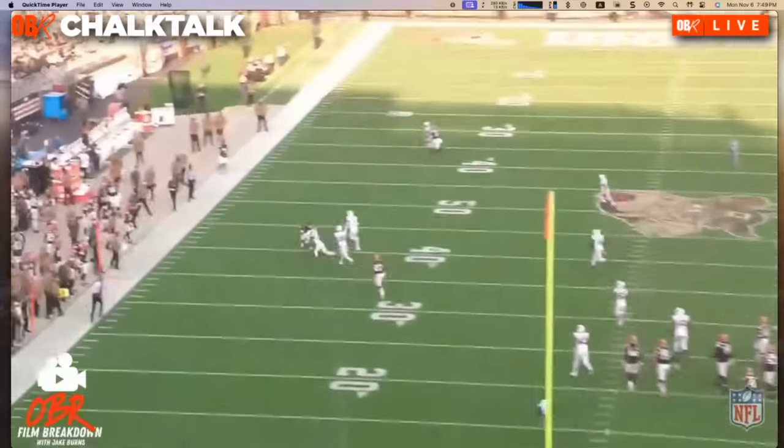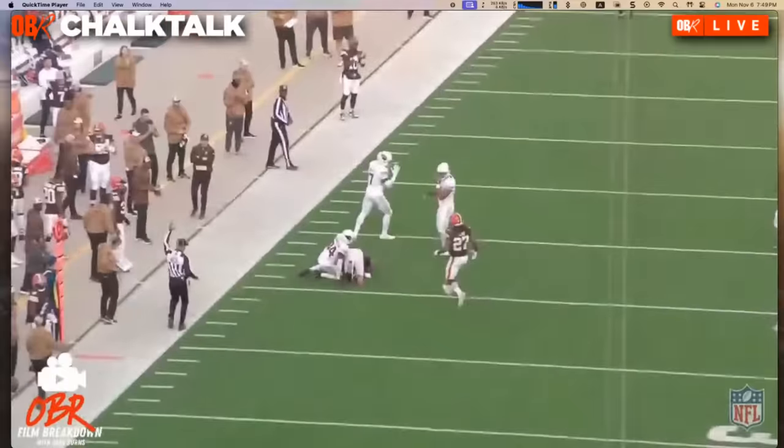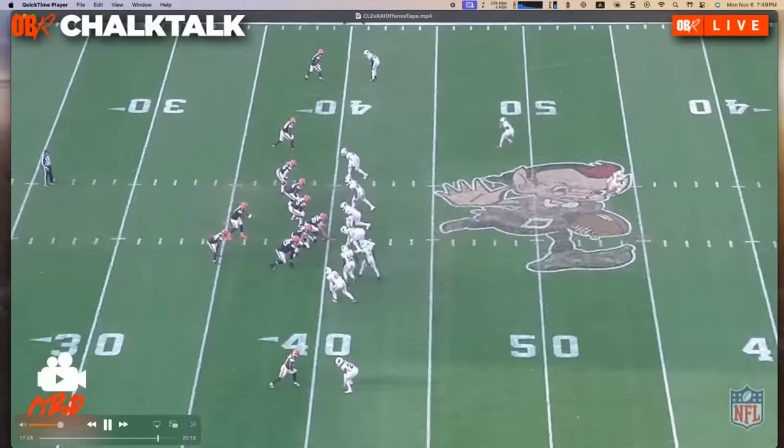Drive that just out of reach. That's his second best throw of the day. Third and 11 now, coming late in the third quarter. Here's that pressure again, right? So it's three by one.